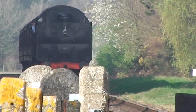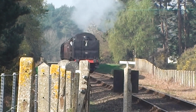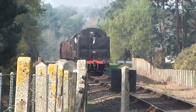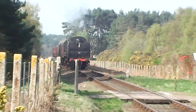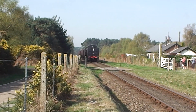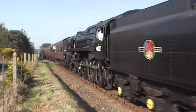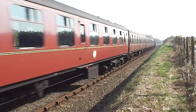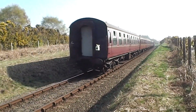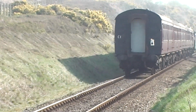And now moving on a little way, we are looking towards Holt at a level crossing. You can see here the old concrete gate and fence posts, probably cast at the works in Melton Constable. And as the train makes its way to Weybourne, a large cutting will come into view. And there it is now.